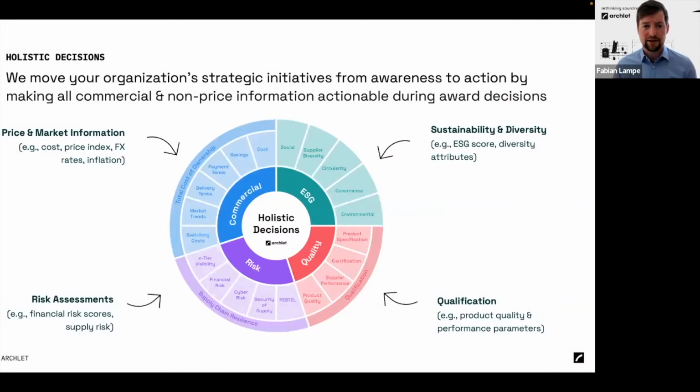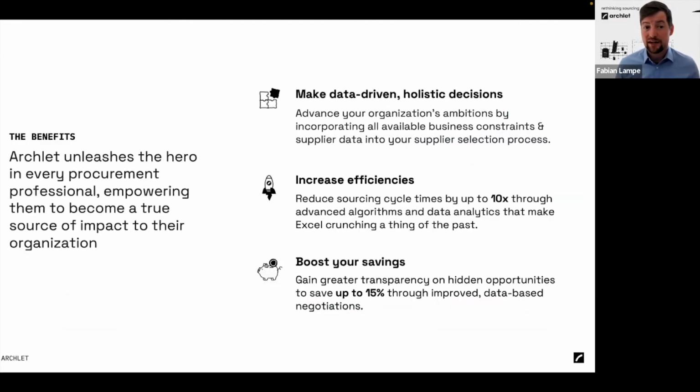And what we mean with holistic decisions is that in procurement, people barely ever make decisions based just on price. There's always more components to it, and it can be anything. Even the commercial spectrum is quite large. But then there's ESG, so again, sustainability, which we will discuss today with this white paper and this video series, but also things like supply diversity and others. But then there's all these questions around risk and risk mitigation and about qualification and quality of suppliers. So all of those concepts, I think, are important when making decisions. And so as Archlet, we promote that people should work that way. And by using scenario optimization, we believe they can do that.